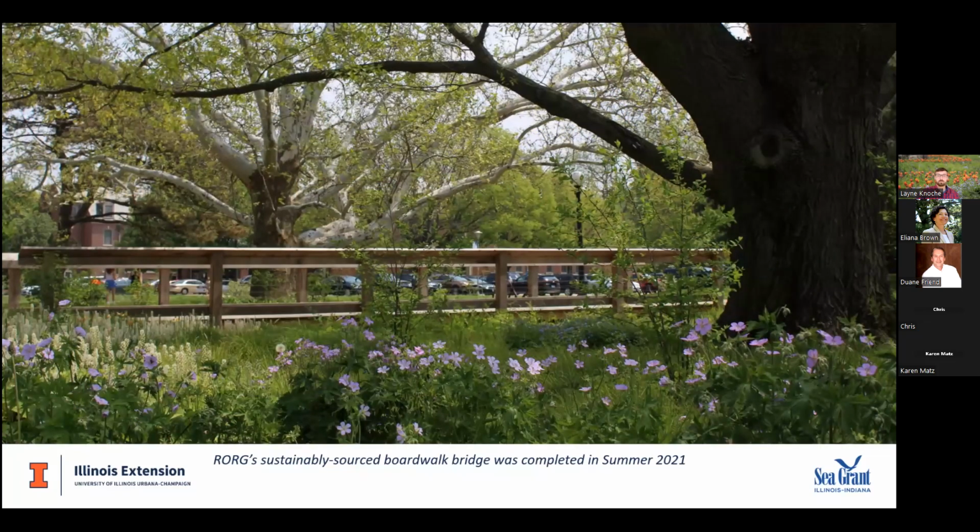It looks great in most every season, and we have been really delighted to see last year at graduation, and we expect to see it this year at graduation in May, that a lot of students are lining up to get their picture taken on this bridge with their cap and gown to kind of mark their time at the University of Illinois.